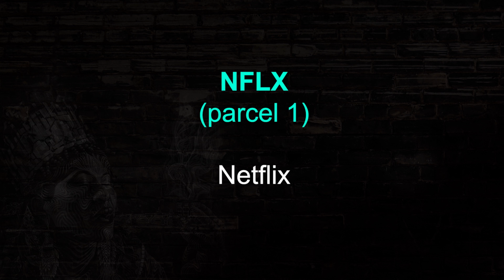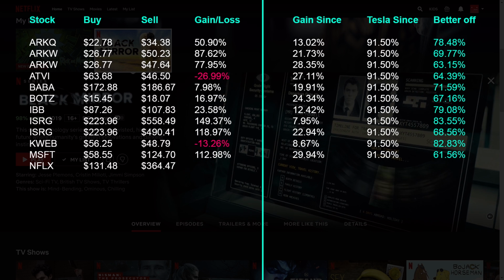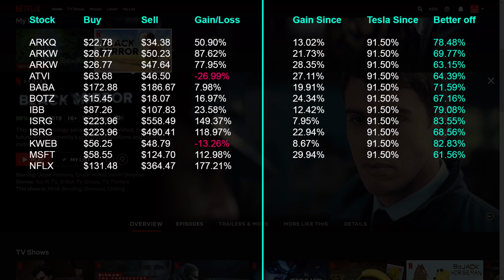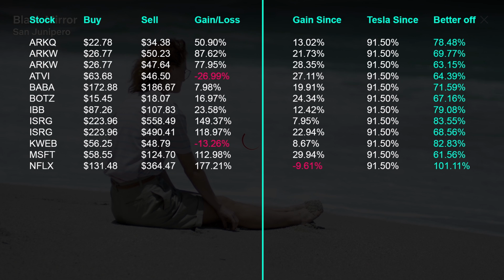Netflix. Maybe you've watched it and chilled. I bought this parcel of shares at $131.48 and sold for $364.47, a 177.21% profit. Since selling, the stock has lost a further 9.61%. Again, Tesla is up more, so I'm 101.1% better off.